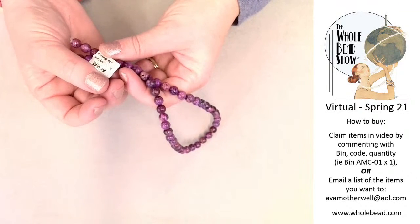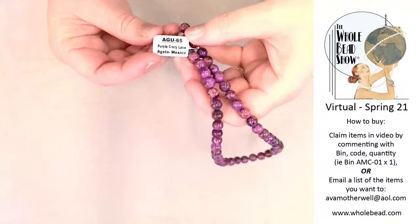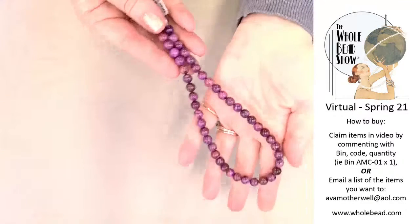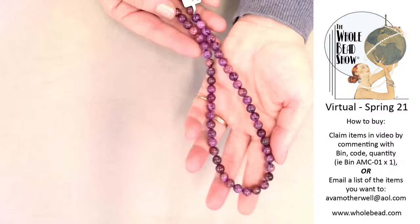So this one's going to be color enhanced, and it's purple crazy lace agate, AGU 65. $12 for the strand. It's a really pretty, vibrant sort of violet purple.